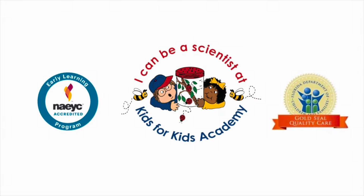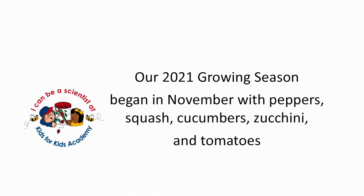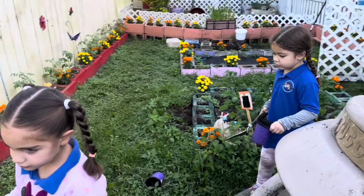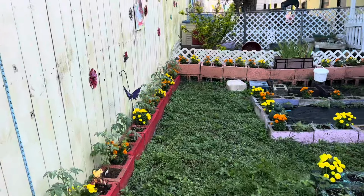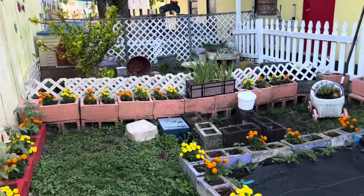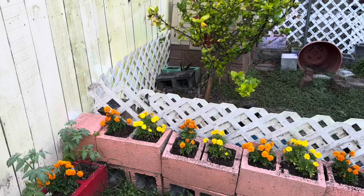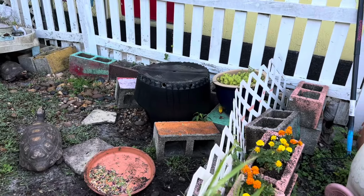At Kids for Kids Academy, our Smart Start Healthy Initiative and our Organic Meal and Garden Program teaches children healthy habits from the start. Season of planting is underway. So far, we have marigolds to be used as our natural pesticide. Our turtles, Peaches and Cream, are supervising the process.